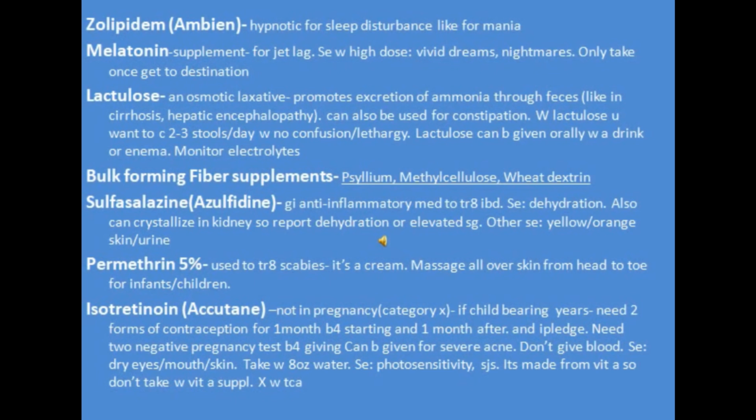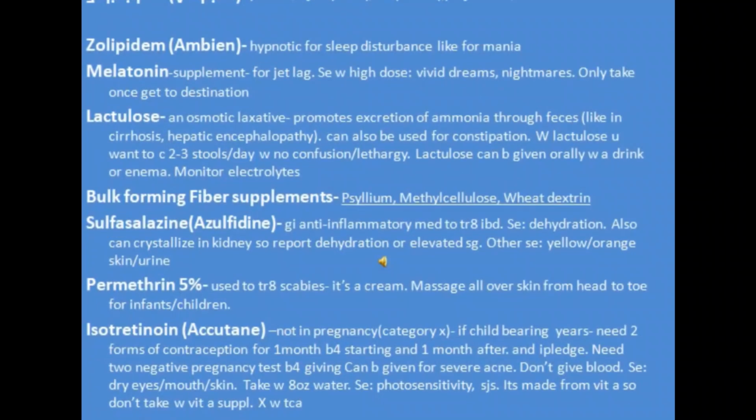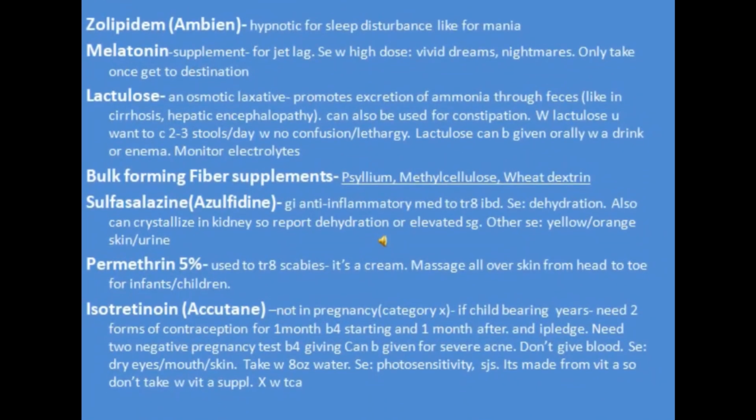Another medication is permethrin 5%. Permethrin 5% is actually a cream that is used to treat scabies. You want to tell them to massage it all over their skin from head to toe. It's used for children and infants.